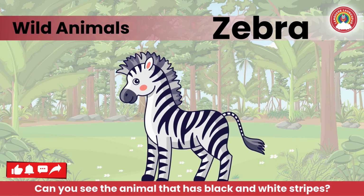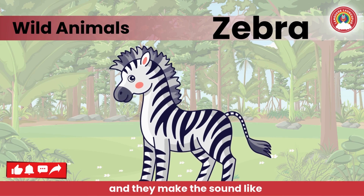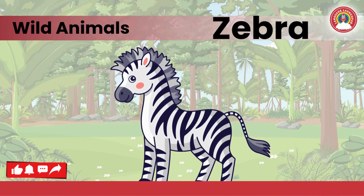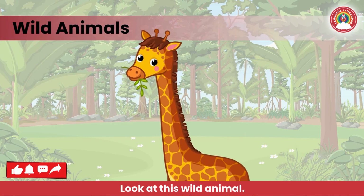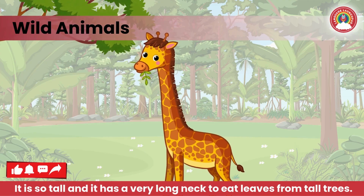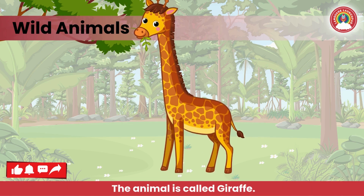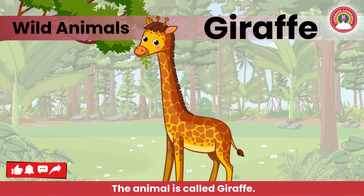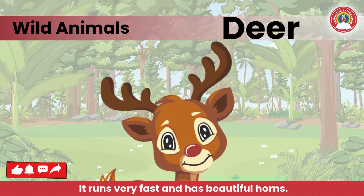Can you see the animal that has black and white stripes? And they make the sound like. This is a zebra. Look at this wild animal. It is so tall and it has a very long neck to eat leaves from tall trees. The animal is called giraffe. This is deer. It runs very fast and has beautiful horns.